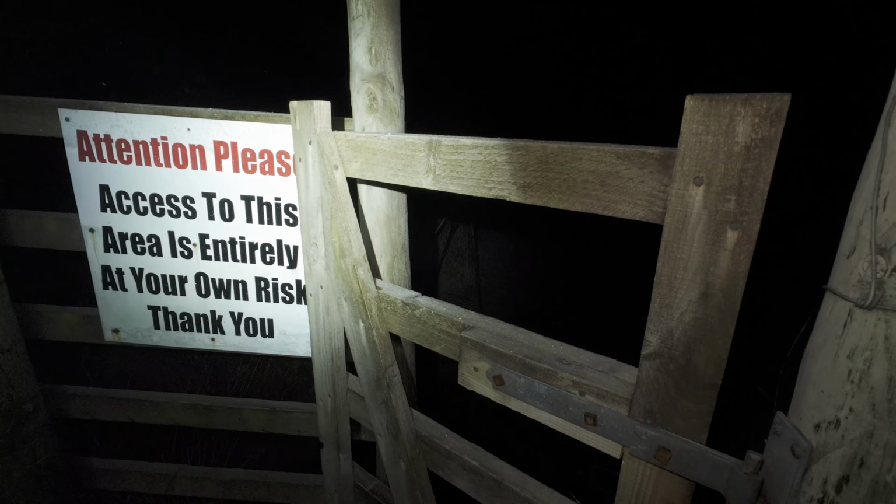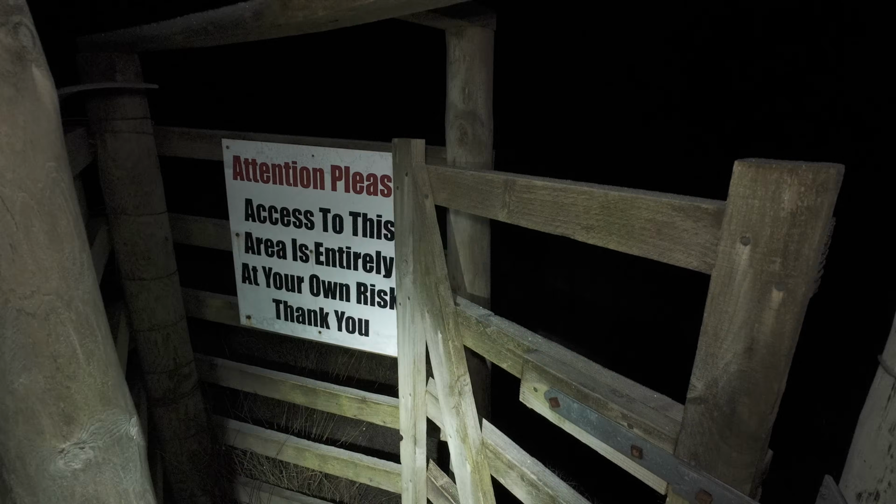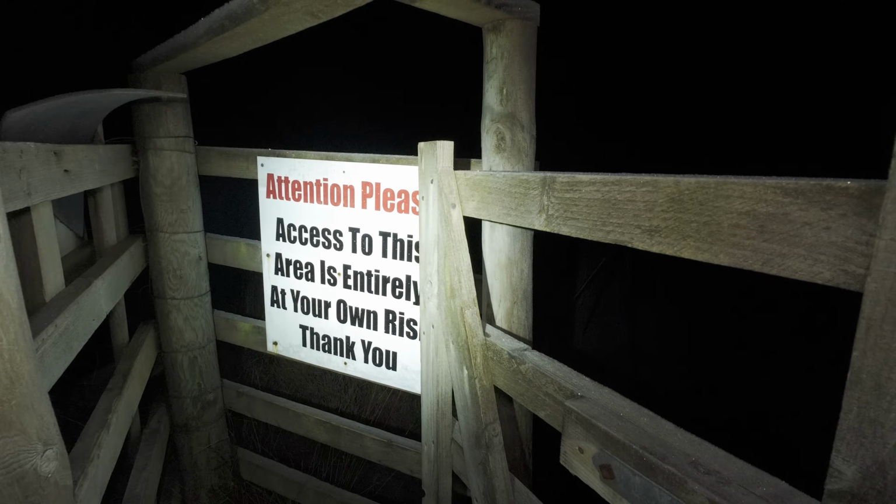What is going on there? Access to this area is entirely at your own risk. All right, let's see how this goes then, ladies and gents. Oh my gosh. So you probably can't see a thing here, but just there, honestly, there's a bit of a hill. I'm only about 2 minutes from that sign, and well, I don't know, I'm just thinking.